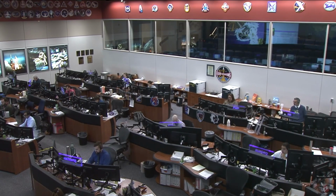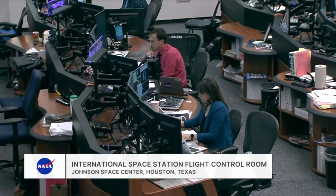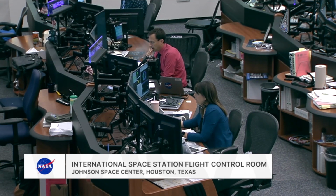This is a live view of the International Space Station's flight control room. As we talked about earlier, Flight Director Diane Daly is overseeing today's spacecraft departure. Daly is the 99th flight director in NASA history, becoming certified in 2021. Prior to becoming a flight director, she worked numerous technical roles here in Mission Control. There she is in the blue. Her role today is to work closely with her team of flight controllers to oversee today's operation.